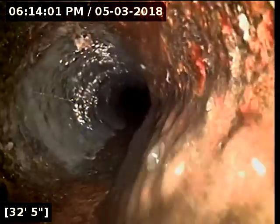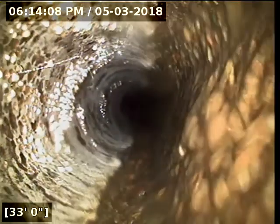And there's something going on right here. We'll take a look at that when the line's drained out. There's either a bunch of debris in the flow line or damaged pipe or something like that. It transitions here over to 6-inch concrete pipe at 33 feet out.